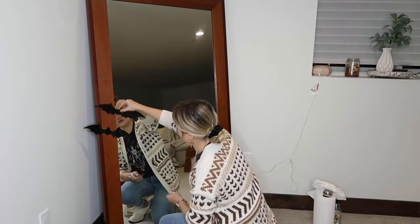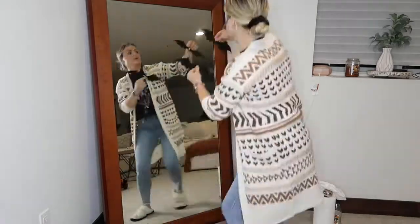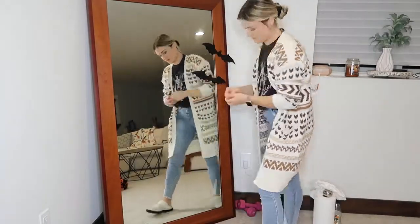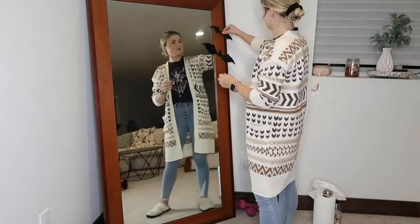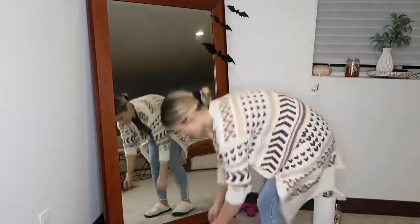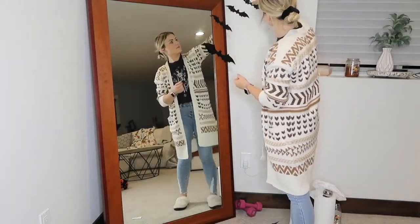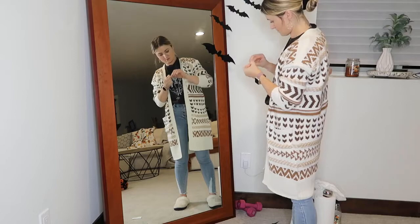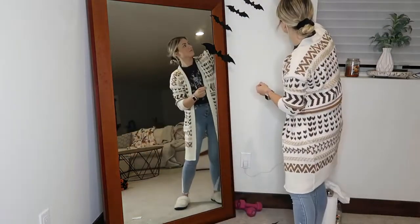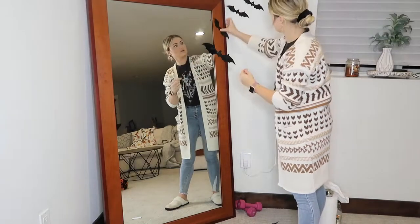So now I decided to put some little bats on the mirror. I used these last year on our fireplace from our old house, but I decided to put them on the mirror. I saw a little picture on Instagram of this idea and I thought it was really cute since our mirror is by the window, so it'd be really cute to put the bats going from the mirror to the window. It kind of looks like they're flying out the window, so I think that's a super cute idea.